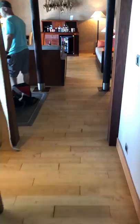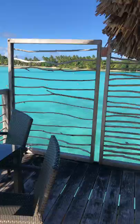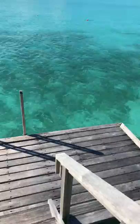And the reason we were stoked about getting an upgrade. So on an Emerald Villa, you're supposed to get a view of just the outside of the property. In Bora Bora, there is a massive mountain called Mount Otemanu. And what's incredible about this particular villa, as we walk down, is that's our view.